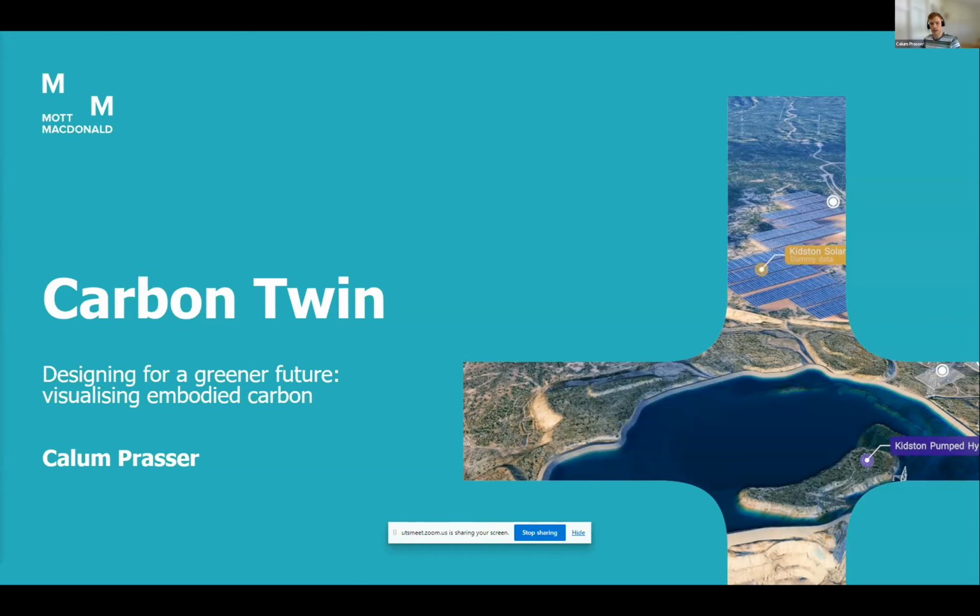Okay, so my name's Callum. I work at Mott MacDonald Engineering Consultancy, and specifically in a team called the Extended Reality team, which looks after 3D modeling and visualization. Today, I'm going to talk to you about one of our platforms that we've developed called the Carbon Twin, and how we've used it for visualizing and calculating embodied carbon. There'll be a few things that I touch on that are similar to what the first two speakers have discussed, but then hopefully get to a point where you can see how our tool is used slightly differently, particularly from an engagement point of view.